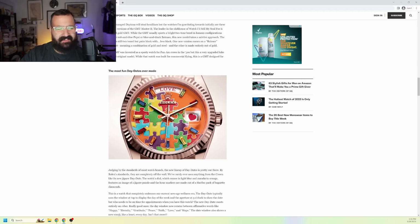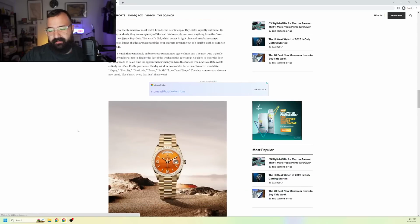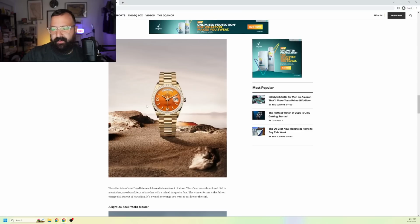I vastly disagree. My 36 millimeter yellow gold president is pure class. It's awesome. I feel like a 1980s CEO. Nothing will ever best that as far as presidents, unless it's the white gold 36 millimeter. But I'll have to save my pennies for that one. They did this kind of gradient.